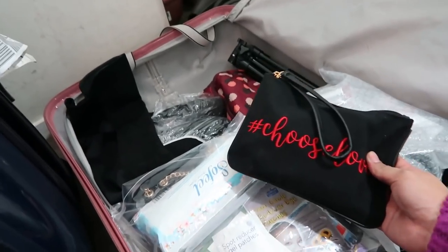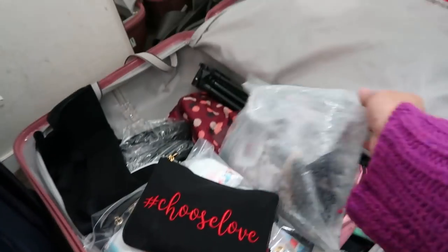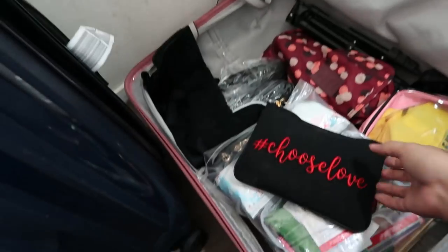I have my makeup. The makeup should probably be a separate video because look at this. Girl, I brought quite a lot. So that's gonna be a separate video. I promise I'll do that tomorrow. These are the pencils or brushes.